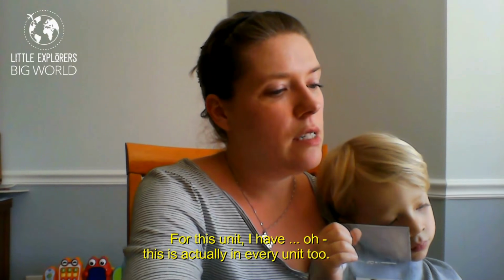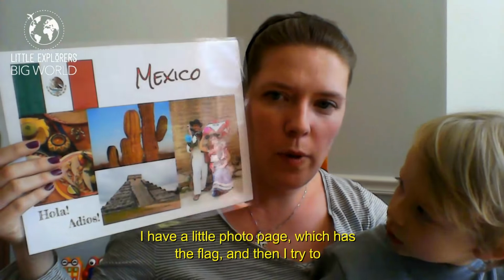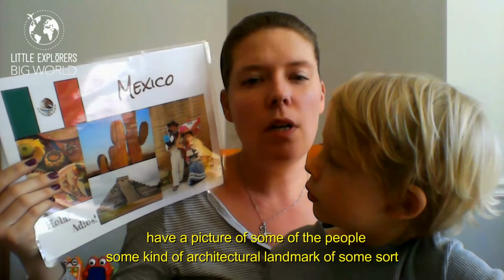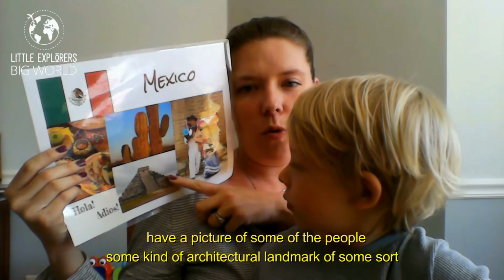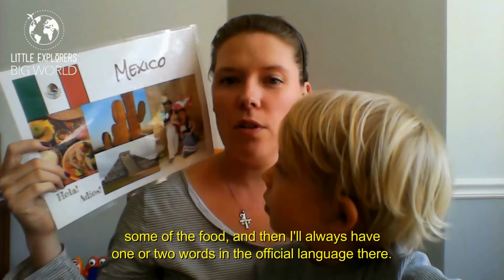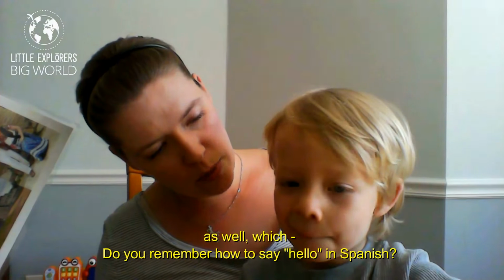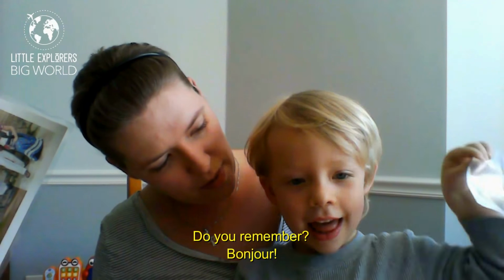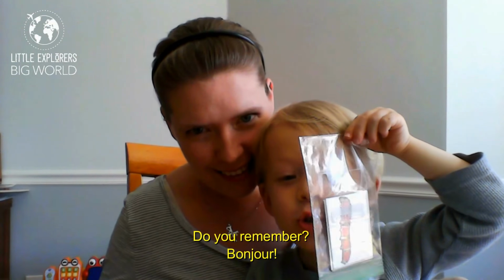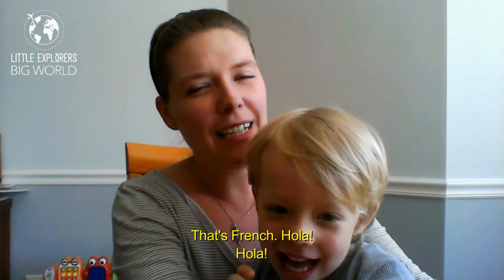For this unit, and this is actually in every unit too, I have a little photo page which has the flag, and then I try to include a picture of some of the people, some kind of architectural landmark, some of the food, and then I'll always have one or two words in the official language there as well. Do you remember how to say hello in Spanish? Bonjour. That's French. Hola.